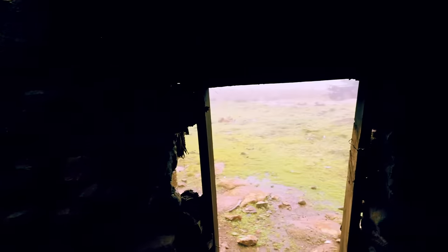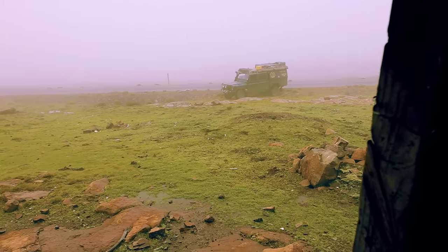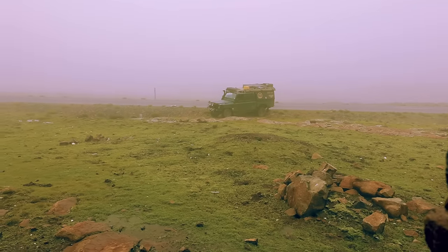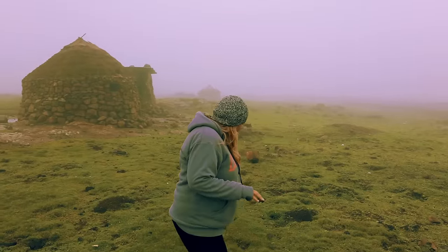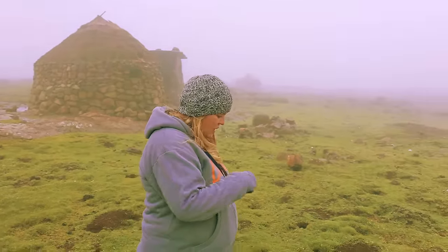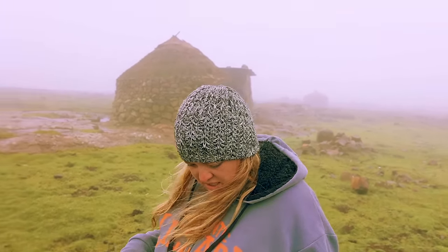Looks like an old hut that the Basotho people use. What are you doing? There's like these little rodent looking things, and there's holes everywhere. One just stuck its head out. I don't know what it is.